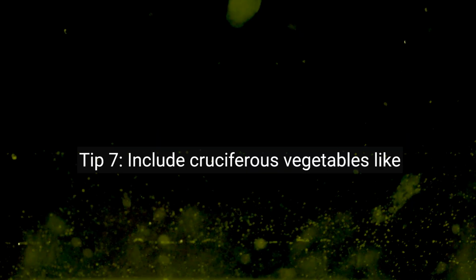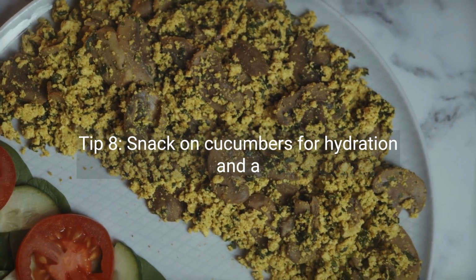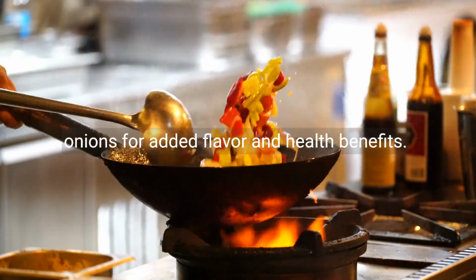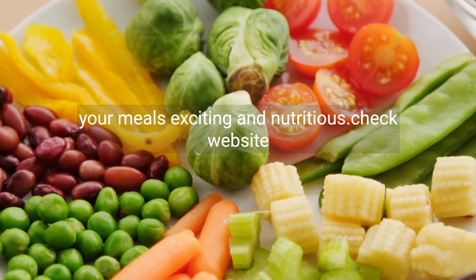Tip 7, include cruciferous vegetables like broccoli for their cancer-fighting properties. Tip 8, snack on cucumbers for hydration and a refreshing crunch. Tip 9, don't forget the benefits of garlic and onions for added flavor and health benefits. Tip 10, experiment with different vegetables to keep your meals exciting and nutritious.